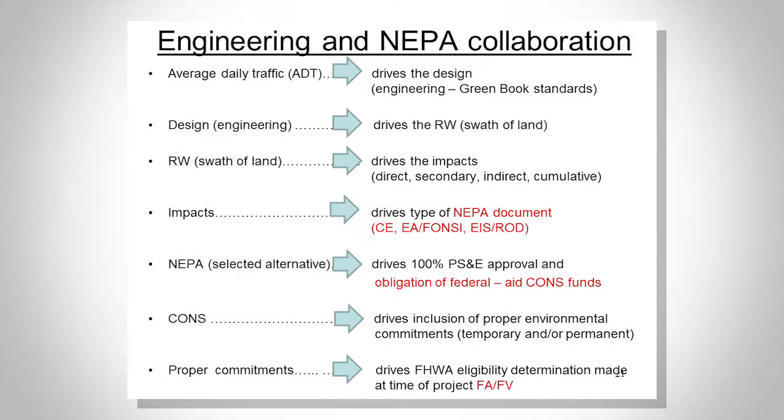Then rolling that down to how it works into NEPA: you've got your ADT, which drives the engineering. From the engineering, that's your 12-foot lane, say an 8-foot shoulder, and clear zone, depending on what you put into that cross-section. That drives you into a swath of land, which could roll into utilities, other features, mitigation, ditches that have turned into wetlands, clearances that you would identify as part of your NEPA document, and even detours and noise. From there, the swath of land drives the impacts, and the impacts drive NEPA.